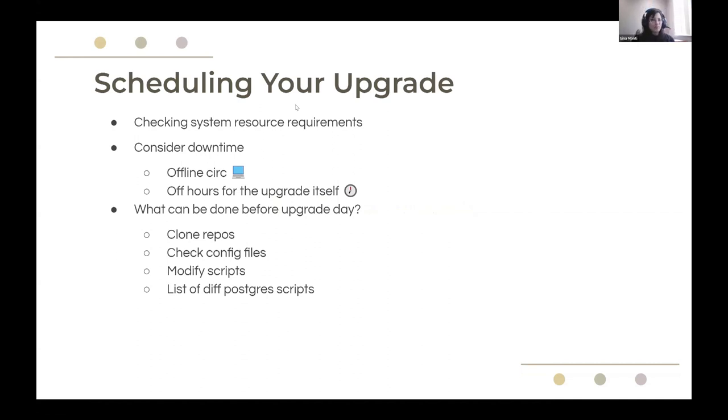All right. So this is a bit of a more detailed thing that I wanted to do with scheduling your upgrade. When we were putting these topics together, I found that there was a lot of small details with each type of topic. So we're expanding on this a little more.